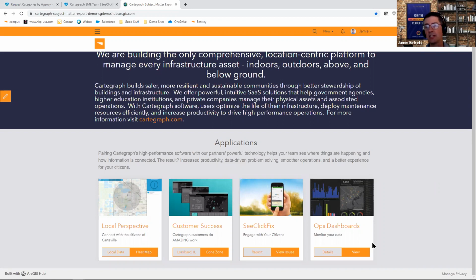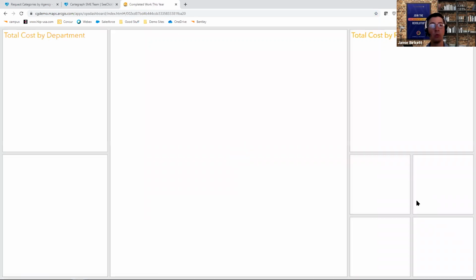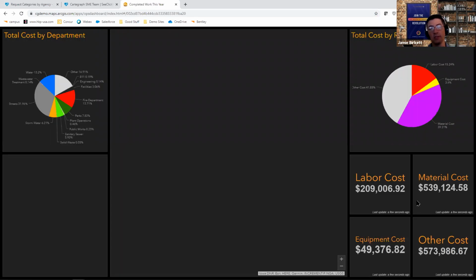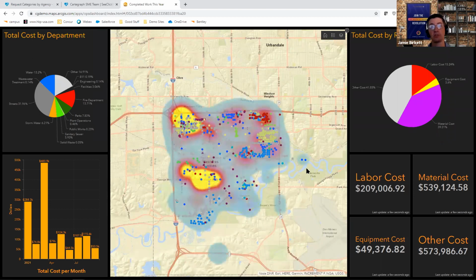So here's an example I like to show. Obviously Esri has their fair share of different dashboards. So if I want to view this dashboard in a similar way that we can push request data out into GIS, I can also push work data out into GIS. So here's an example of several different gadgets and a dashboard here that we can create. And then again, we can just make this available to the public.